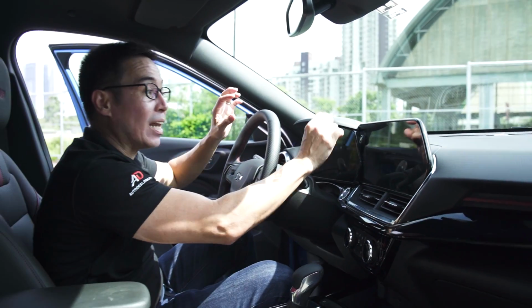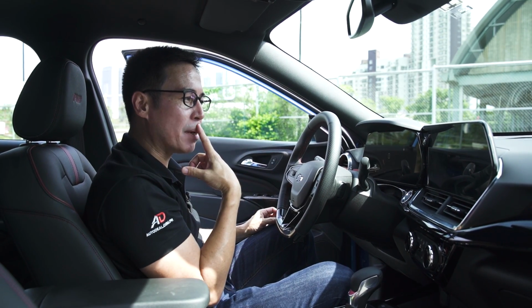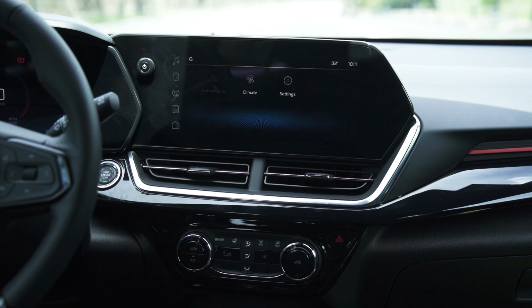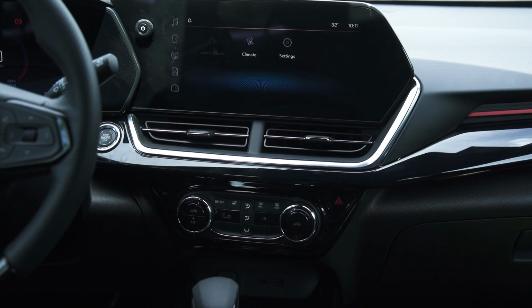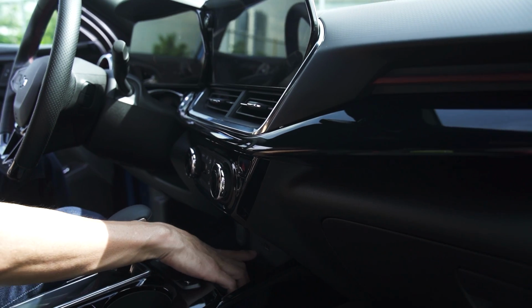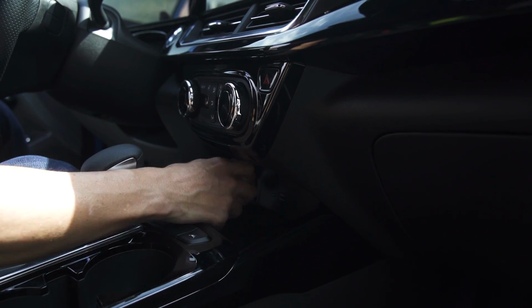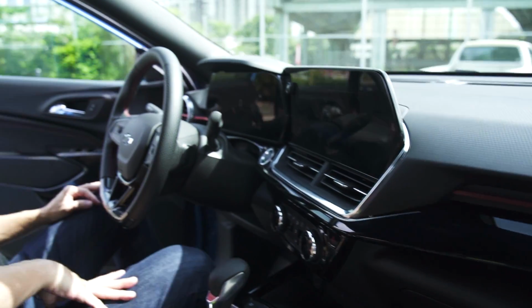Now, I know Jack loves physical buttons for audio, but that may not have been the best place to put it. Just saying. Below that are your air vents, and then below that are your air controls. Very easy enough, found in almost the same models, or rather other nameplates under the Chevy brand. You have a Type C and a Type A charging point along with a 12-volt socket. That's nice. And this pad right here is a wireless charger.